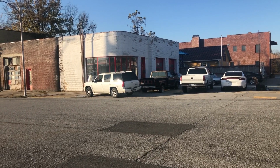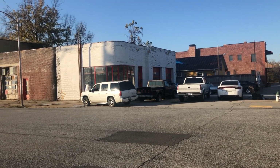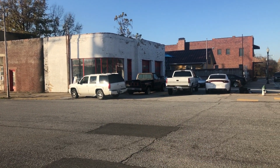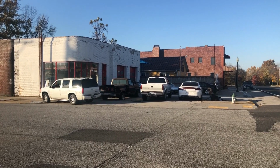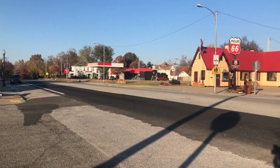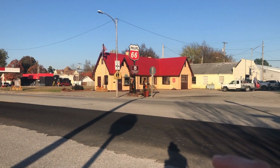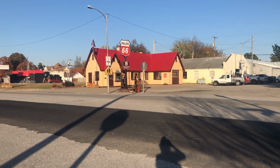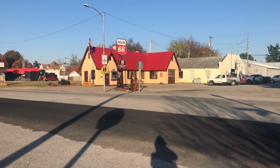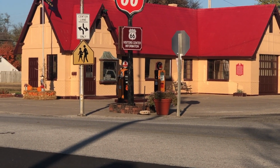There's also, of course, the old buildings that would have existed along Route 66. For instance, this building here looks like it's probably a relic from the past of Route 66 days. And then you pan across here, you can see this building's been refurbished. It's now the visitor center for Route 66 here in Baxter Springs. And they've got some really cool old gas pumps that they've put in place.